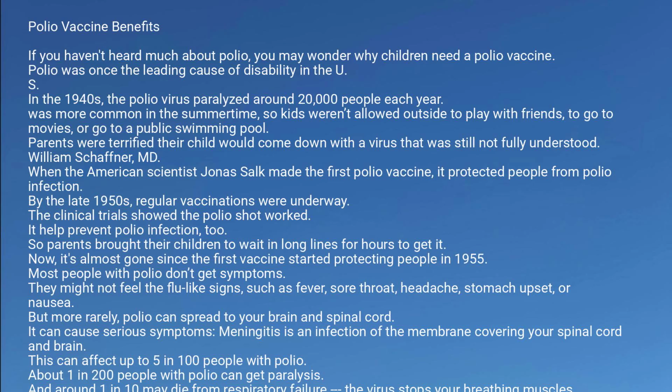William Schaffner, M.D.: When the American scientist Jonas Salk made the first polio vaccine, it protected people from polio infection. By the late 1950s, regular vaccinations were underway. The clinical trials showed the polio shot worked. It helped prevent polio infection, too. So parents brought their children to wait in long lines for hours to get it. Now, it's almost gone since the first vaccine started protecting people in 1955.